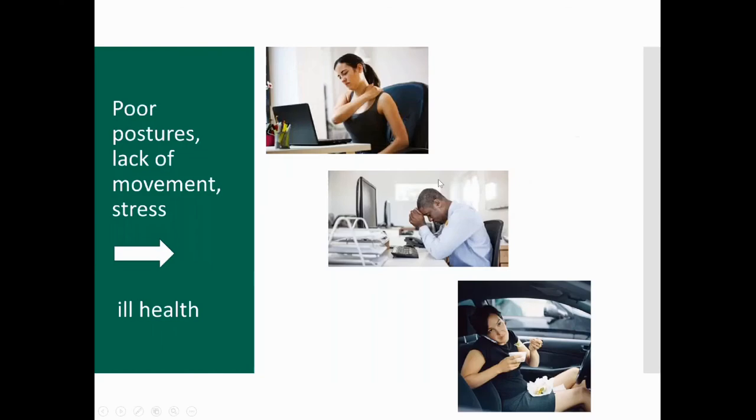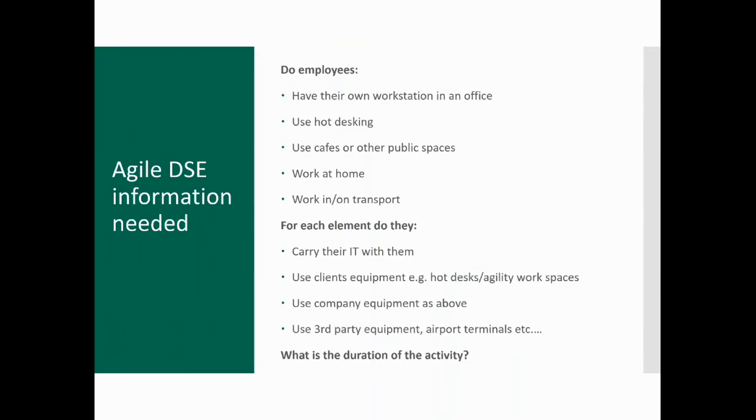Because if we do, we're going to land up with these sorts of things going on. And as we all know, poor postures, lack of movement, pressure and stress lead to short-term and long-term ill health. So, as usual, we want to gain these benefits, but limit the drawbacks. And that, I think, is the challenge of us designing agile working environments. For us to be able to do this effectively, we need to start asking some questions. And these are some of the questions that I think we really need to understand, or the answers we need to understand, to be able to design environments correctly.